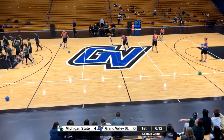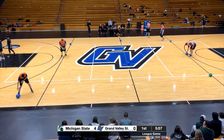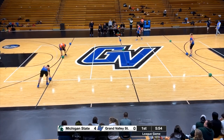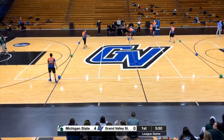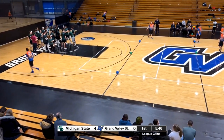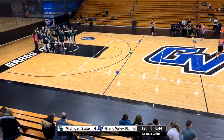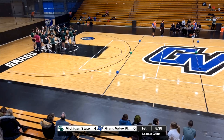Looks like they went to a running clock because it has gone to a 4-point spread now. So, under 6 to go now. Grand Valley down 4-0 at home to Michigan State. Michigan State sending yet another message to the rest of the league. Michigan State's already number one in the power rankings. They're undefeated on the season. And they have a take no prisoners attitude right now.